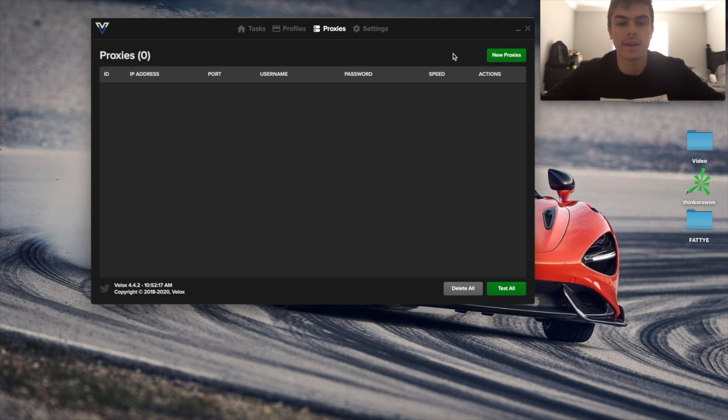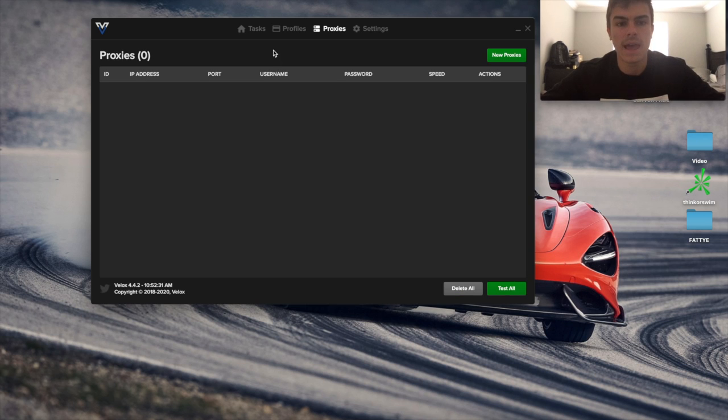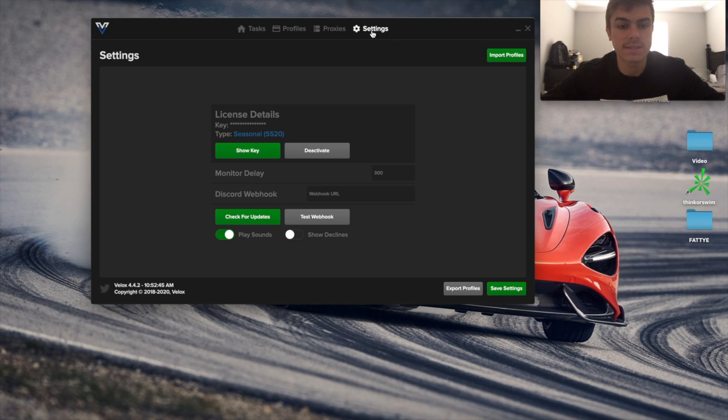And like I said, they shouldn't be too expensive. I'm gonna get 3-day proxies from Red Dirt, and I think it's like 18 bucks. And a lot of the times they have discount codes as well, so be sure to look out for those. Once you get your list, you hit new proxies, paste them into here, and then when you're making a task, you just want to make sure that you have used proxies here, and then it will pull a random proxy from your list. So super easy. We already went over the settings. There's not too much. The monitor delay is how often the bot checks that the product's on the website.